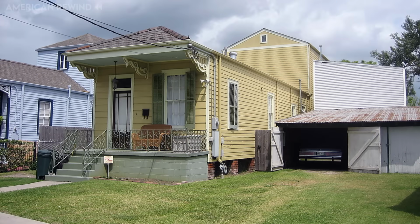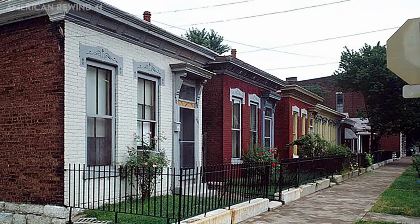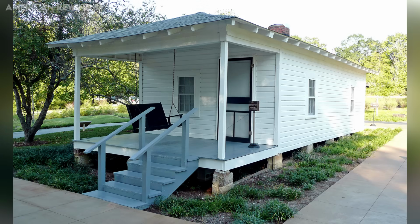Shotgun houses were inexpensive to build and allowed for high-density housing in growing urban areas. They were often constructed close together to maximize land use and take advantage of natural ventilation in hot climates. Many fell into disrepair in the mid-20th century due to urban renewal projects, but recent gentrification has led to their restoration in some areas. Elvis Presley was born in a shotgun house in Tupelo, Mississippi, which is now preserved as a museum.